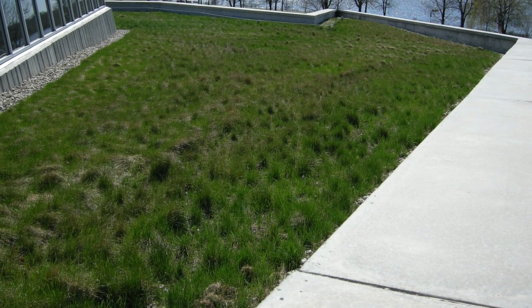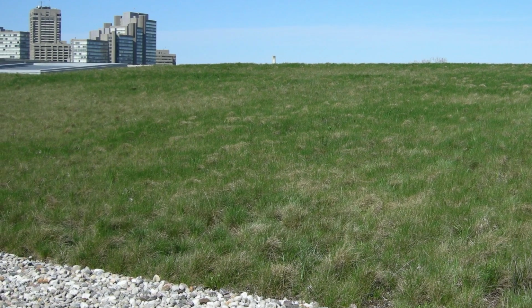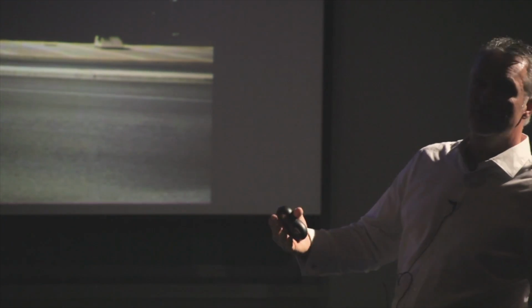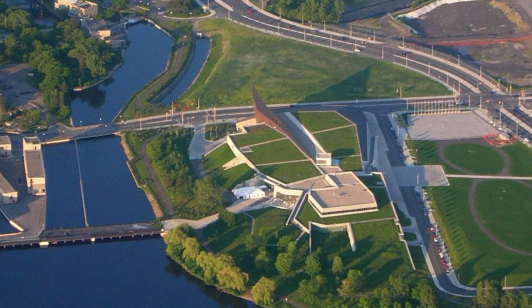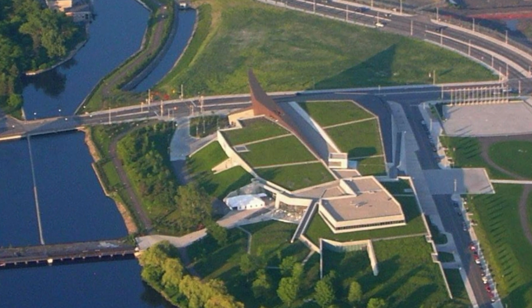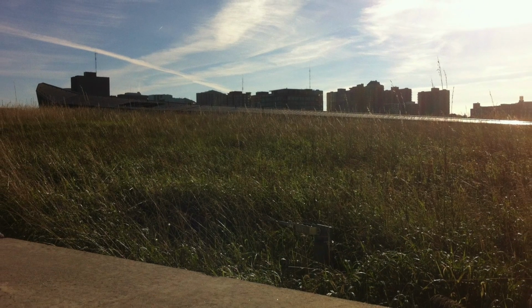A little closer to home, the Canadian War Museum. We were involved at that time in just supplying growing medium and vegetation. But the green roof was once again a very important visual indicator of the design intent. So this is an aerial view. It's just a simple grass roof, but it was really an important part of the design intent.